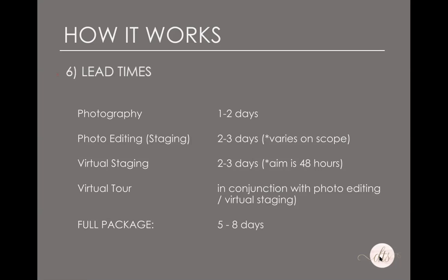Typically, we aim for 48 hours. We understand that the faster we can get this to you, the better for everybody. We want your listing to go up as quickly as it can. So we do try to get there as fast as we can.